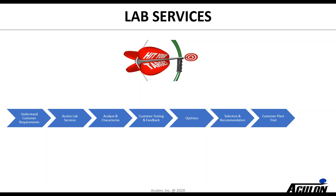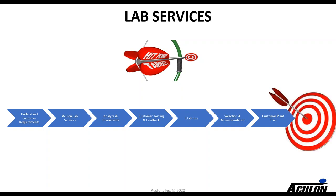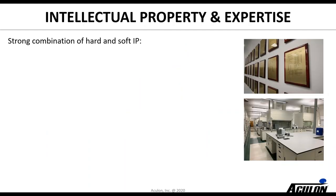At the end of that, we'll have a selection and a recommendation of the best way to treat your parts, and hopefully that then goes into a plant trial at a larger scale. If we've done our job right, we get you to hit the target, and hopefully a bullseye. So that's our process. As I say, some other people in this industry will prefer to just send you samples with a good luck ticket. We like to be a little more diligent around that, so we're selective with the people we work with because we want to make sure we're helping them hit the target, not just throwing stuff up against the wall.